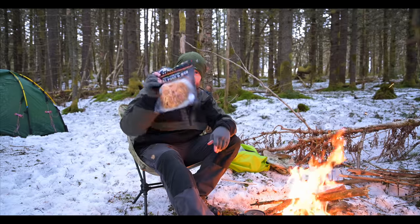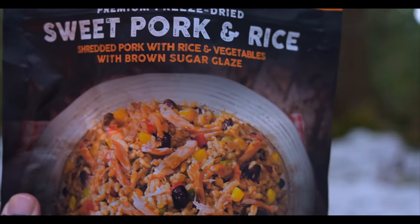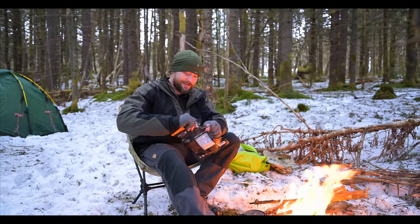That feels good, and this is going to taste good. What I have here is a Peak Refuel meal. I've had this one before. This is the sweet pork and rice. And folks, it is flipping awesome. It is really, really good.